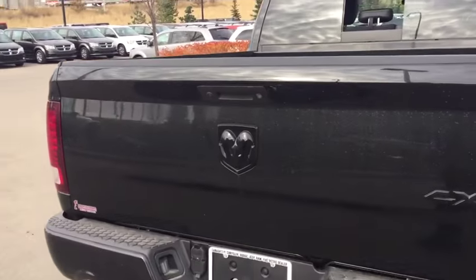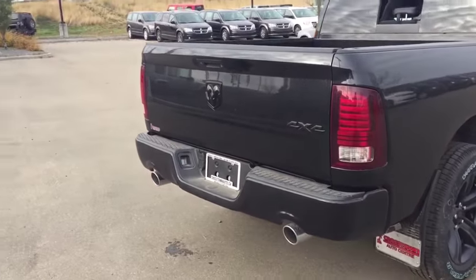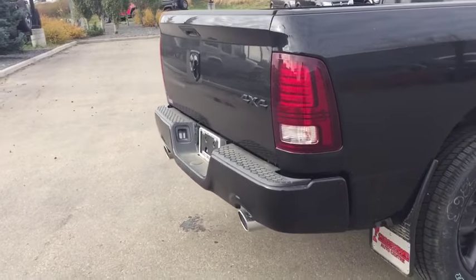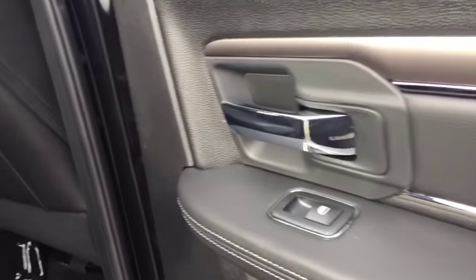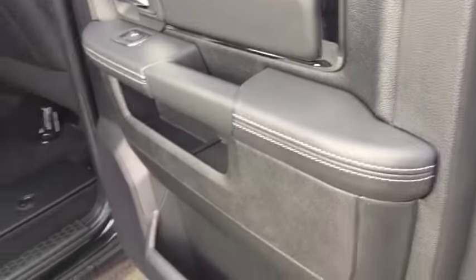Press the lock button on your key fob. All four doors will lock, including your tailgate. Got Crosstown Auto Centre mud flaps. I'll show you the other side of the back seat. Storage down below, storage in the middle, power window switch, that dark chrome and stitching, love it.